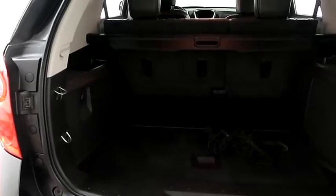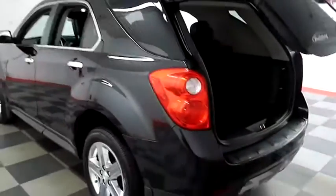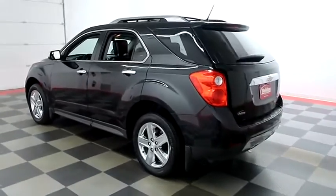Taking a look inside of the hatch. There's a 60-40 split on the back seats, so you can fold those down if you need more room. Power assist lift gate, so it's simply the press of that button. Hatch folds itself down just like that.